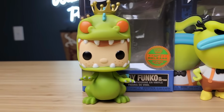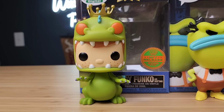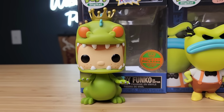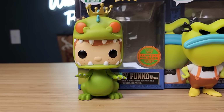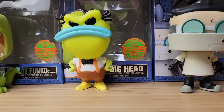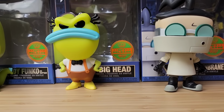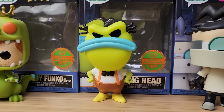Let's start off with Freddy Funko as Reptar, guys, limited to 2,700 pieces. Honestly, pretty solid Freddy Funko. It was kind of like the Bugs Bunny in a way, Freddy Funko in a Reptar suit. Hey, but you can't deny that's a pretty solid Freddy, guys. We got Ed Big Head right here, limited to 1,800 pieces. Honestly, this is a pretty random character for a Funko Pop, but I think it's pretty cool that we got him in Funko NFT form.